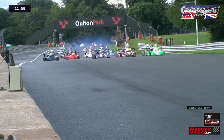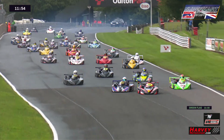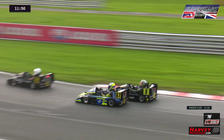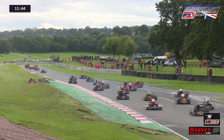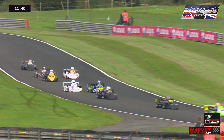Matt Robinson got a fantastic start from the second row, and it's Robinson that's got the inside line, but Lee Harpham tries to make it three abreast, and there's a little bit of a squirrely moment for Lee Harpham, but rather than see any contact, it's the 84 kart of Matt Robinson that leads the way. There are several karts that have gone off on the outside of Old Hall, well actually one kart has been stranded on the outside of Old Hall, but down to you, James.